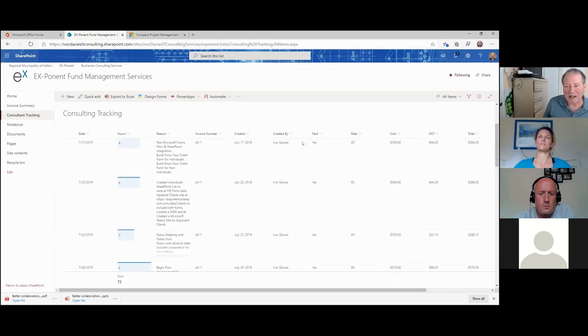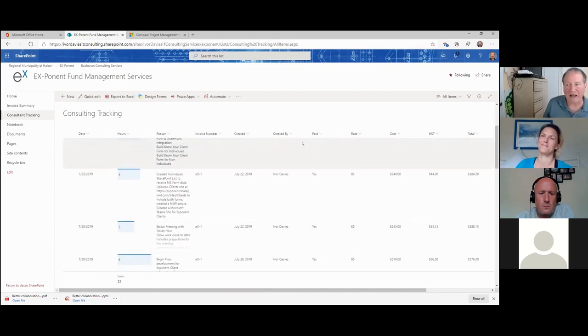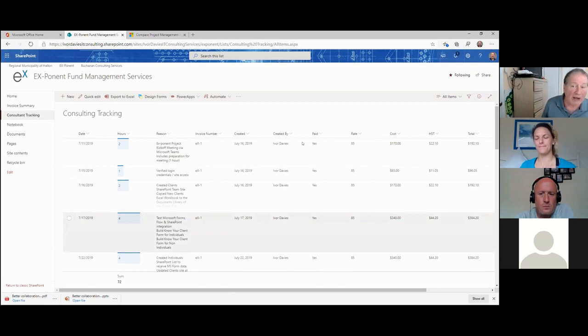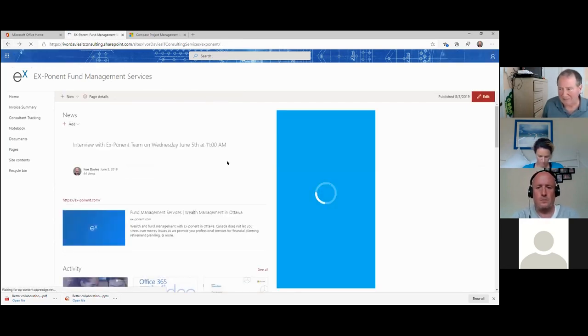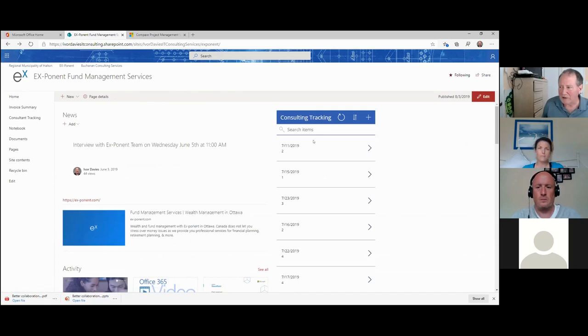And I'm able to keep track of all this. Again, my accountant would have access to this. So I don't have it in an accounting system. I created my own accounting system here that my accountant can use to extract information and to do my tax return or whatever, right?